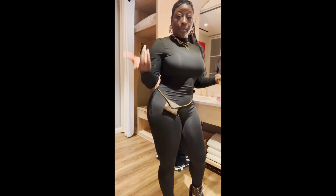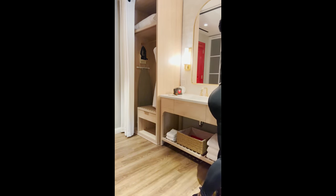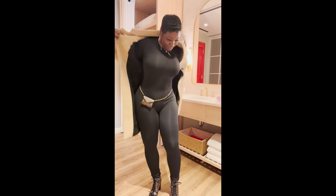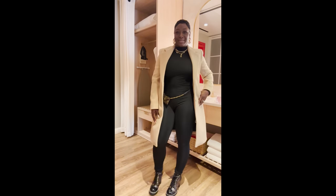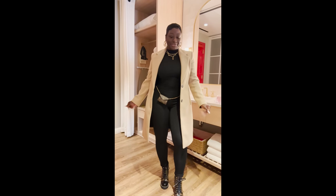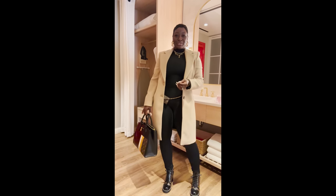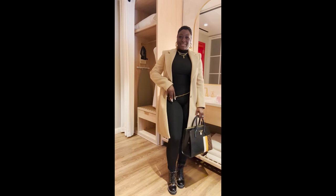And I am going to add my Zara jacket because Dallas cold is a little bit different than Houston cold. It's cold. And so I'm finally able to wear my pea coat. Okay, guys, this is a look. You guys know I had to do it the boss way. Let me know what you think.